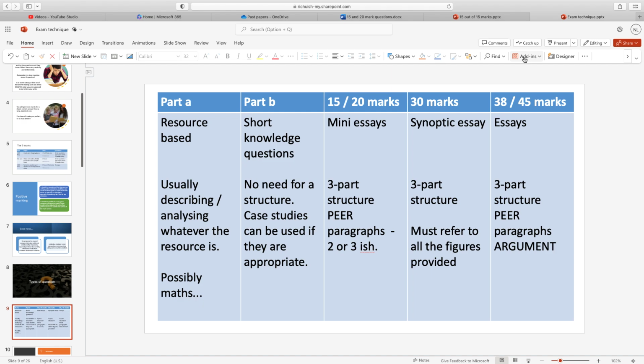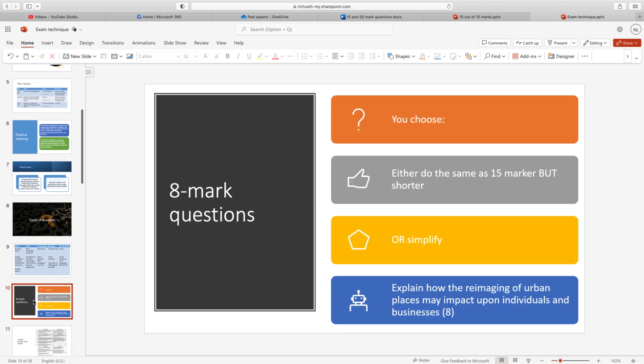And then the long essays are very similar to the 15 and 20 markers in terms of we want a 3-part structure, we want PEER paragraphs, we want loads of case studies. But even more importantly in year 2, we must have an argument, and that's what we'll be practicing in your second year. You have to be able to argue whatever it is the topic is about. So they are the style of questions. They all require something different from you, which is where the skills come in.